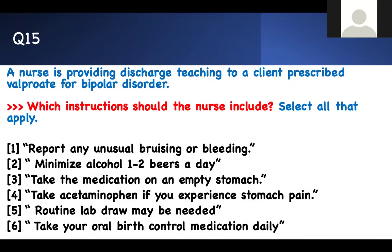Valproic acid, this is the content. Specific side effect: it causes thrombocytopenia, so it affects your platelet. It affects the liver, that's the second one. And it causes pancreatitis. Three things you're supposed to know to answer questions related to that. Apart from that, it's teratogenic, and it's a sulfur drug based on the fact that it's anti-epileptic. Teratogenic means it causes neural tube defect.